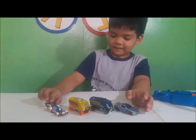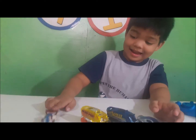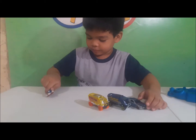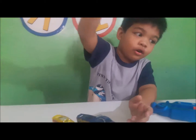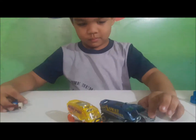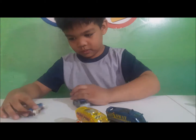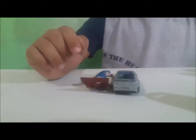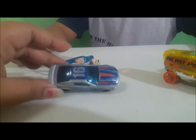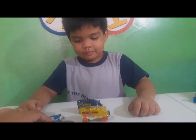Right. Which of the four cars do you like best? This one? Why do you like this one? Because it's too cool, the color. Okay, you like the color. It shoots in the air. It shoots in that stunt. What else? I also like that one. The Ford Mustang. I want all of them. You want all of them? Okay, you like all of them.